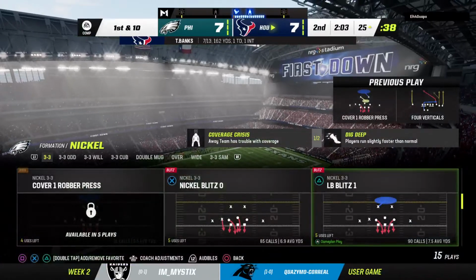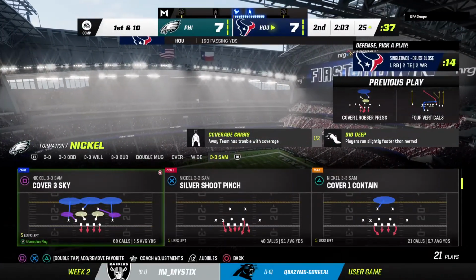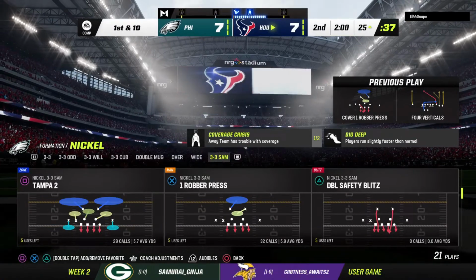They'll cross over out of bounds right at the 25. Texans passing game in rhythm right now, picking up another first. We've hit the 2-minute mark of the first half. All knotted up at 7.